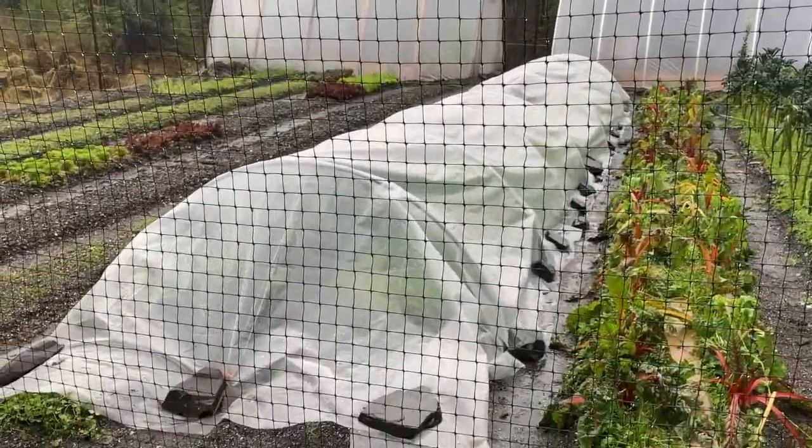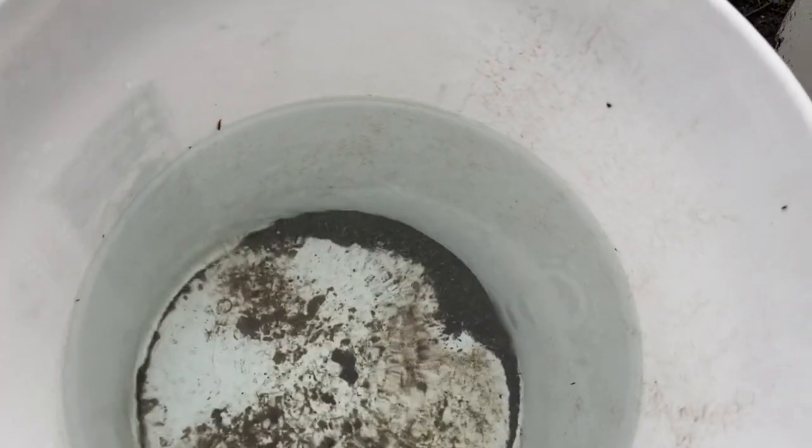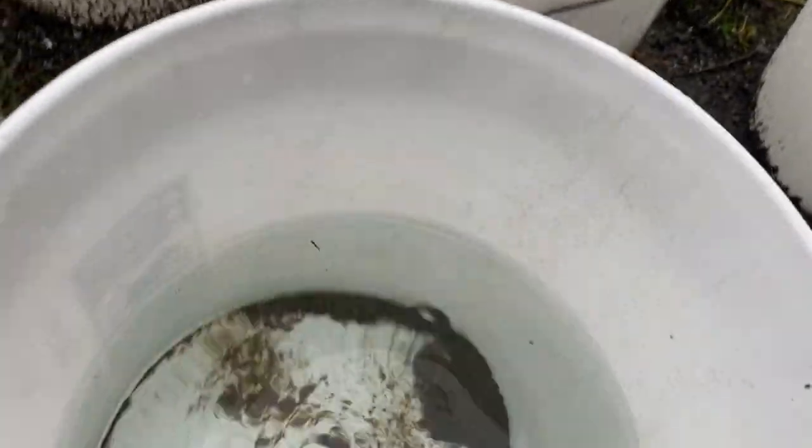That'll last about 2 seconds. Check this out, folks. This is how much rain we've gotten in just the last couple days.